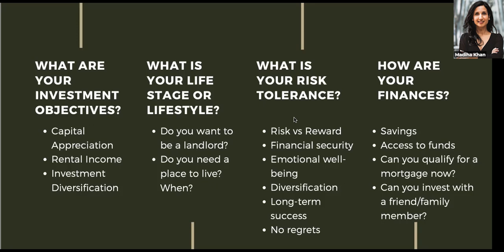An important question to ask is, what's your risk tolerance like? That really helps you also determine your price range. How are your finances? How much savings do you have? A lot of first-time home buyers have just enough savings to make the first couple of deposits, but they know their annual bonus will help them meet their next deposit installments as well. So having a clear understanding of your finances will really help.